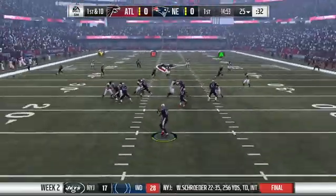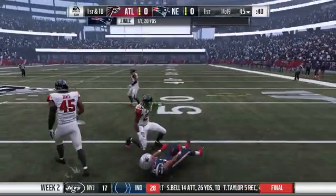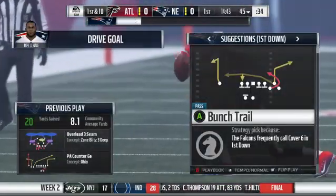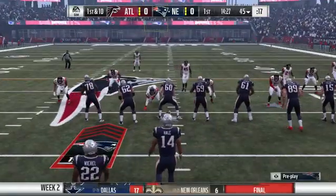Now a play fake here on first down. And he finds a man on a crossing route. And he's able to get this one up to the 45-yard line. And even 20 yards and a first down on the game's very first play.